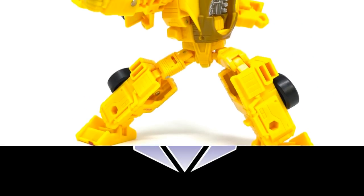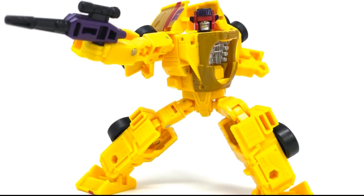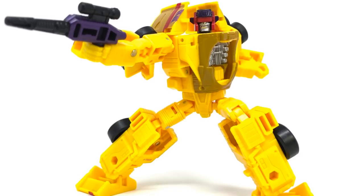Looking at the Drag Strip, I think the Drag Strip looks pretty good. He does, of course, have some of the gappiness on the inside of the legs and the arms. A little bit on the arms. It's actually not bad on the arms. It's mostly on the legs, but overall, looks pretty good. I think people are kind of not liking what they did on the shoulders, but it's going to be a very simplistic transformation compared to third-party and all that.